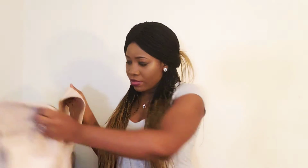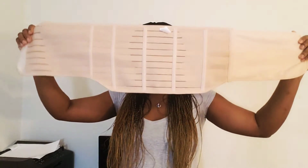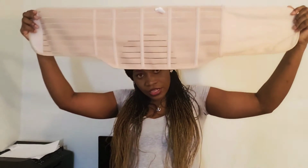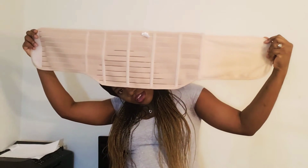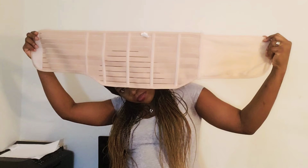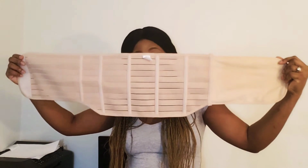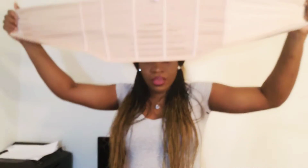So the first belt is called a belly band. I don't know if you guys are seeing this. If I can lean back a little bit. Yeah, so that's how long it is. It's called a belly band.